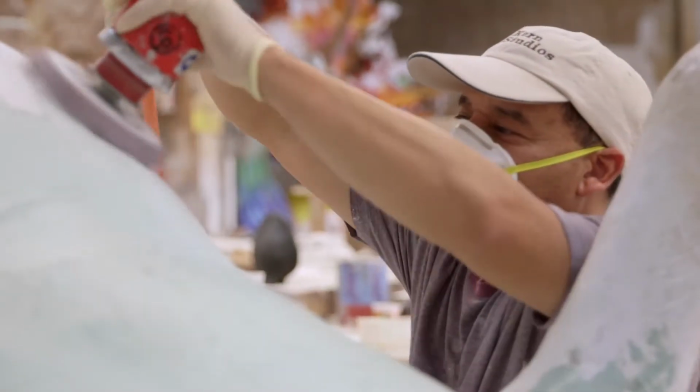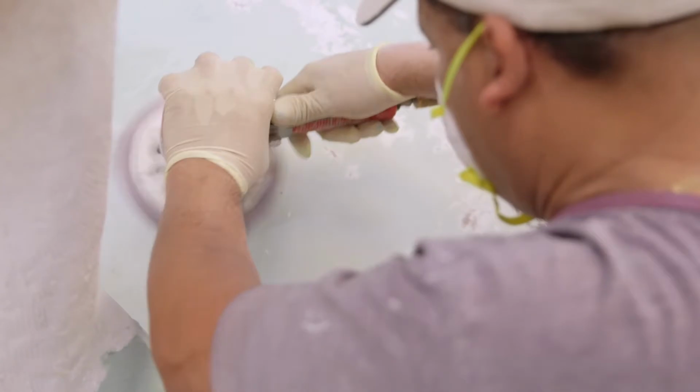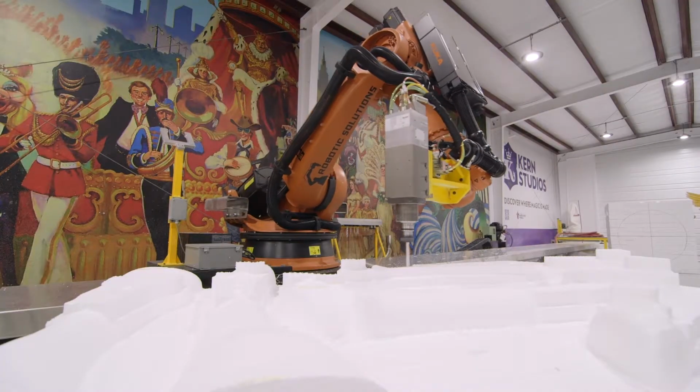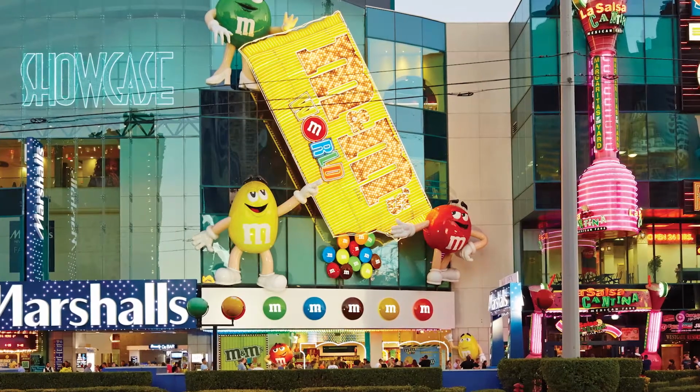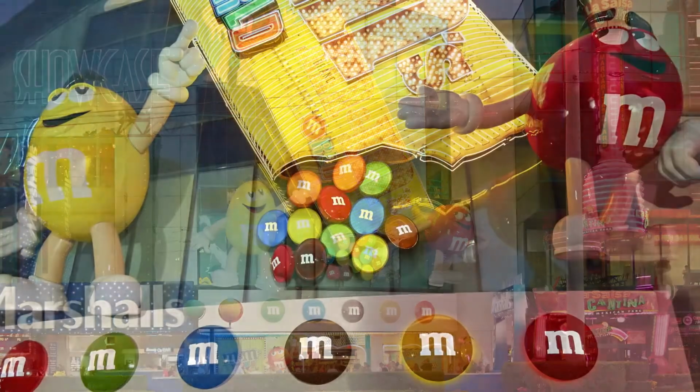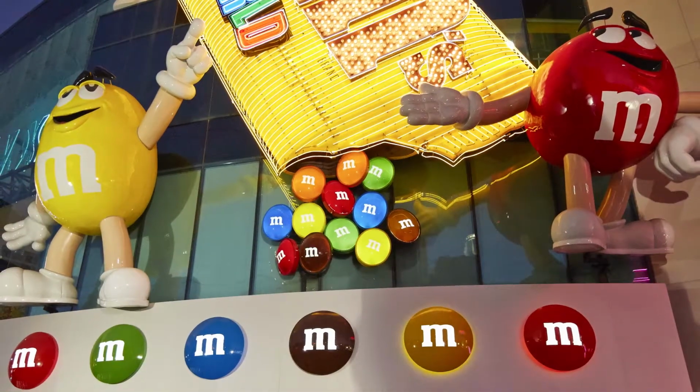When we're building for brands, and we're talking companies like a Universal or a Disney or Chick-fil-A for that matter, all of these brands have certain images. We can now create 3D models. Once that model gets fed into the KUKA arm, then you know that what we're putting out is exactly what they saw and what they approved.